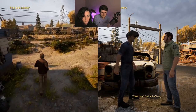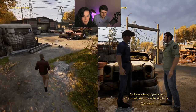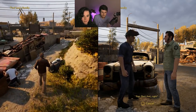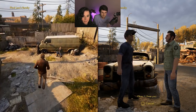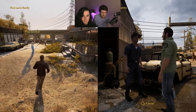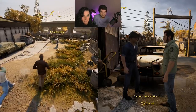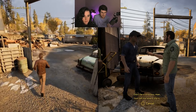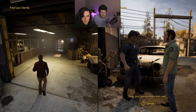What's up? Kind of busy. Yeah, I can see that. But I'm wondering if you've seen a 30-something woman with a kid this tall? Yep. She's hot, right? Of course she is. She's my wife. Okay, I hear you. So when was the last time you saw her? I see her every day. Oh, yeah? Where's she at? How come you don't know where your lovely wife is? Don't be a smartass, man. Just tell me where she is. Okay, just continue down that road.